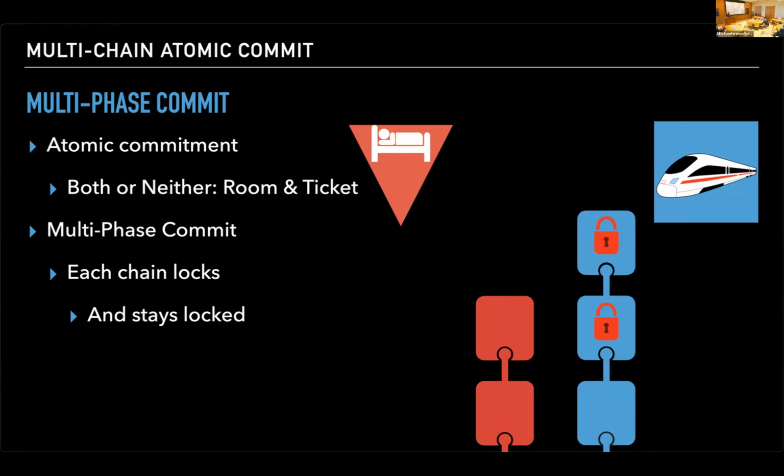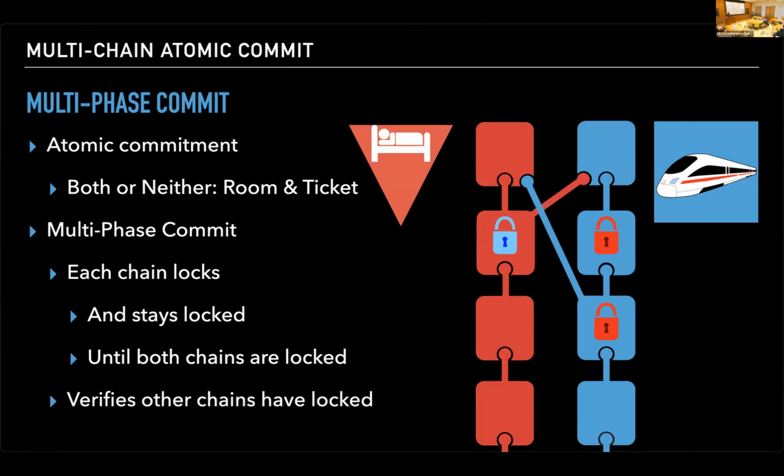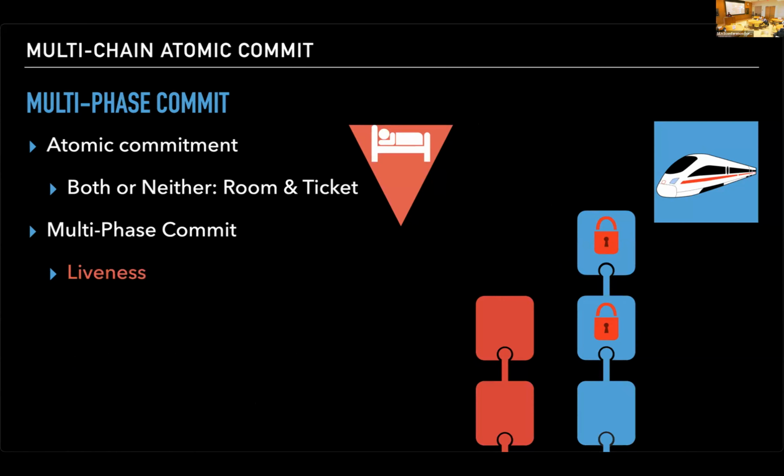The state stays locked even as more transactions are processed until all the relevant chains have locked all of the relevant state. And now I've also locked a hotel room. It's not booked yet, but no one else can book it. And then the chains need to receive messages from all of each other, indicating that each of the other chains have indeed locked the relevant state, committed to the multi-chain transaction. And at last, that transaction can take place. The state can be updated and unlocked. So finally here, I have actually booked the hotel room and the train seat.